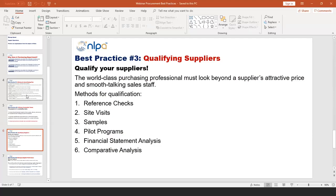So it's very, very important that we look at the financials, because if they're financially strapped, they're not going to be able to sustain high quality inputs delivered on time, meeting specification, and with that degree of consistency that your customers will demand.